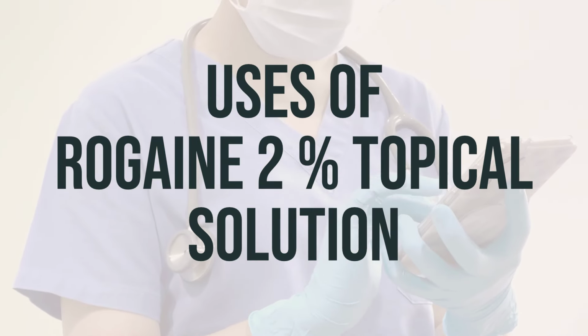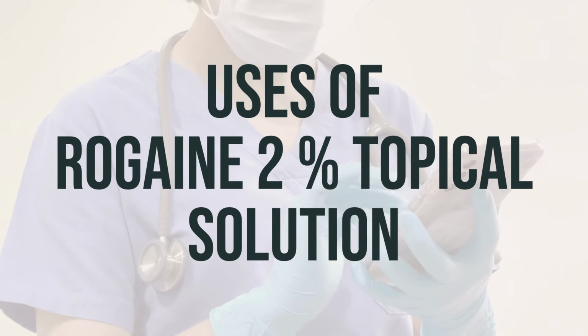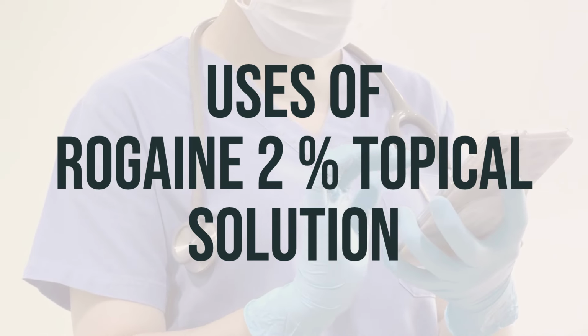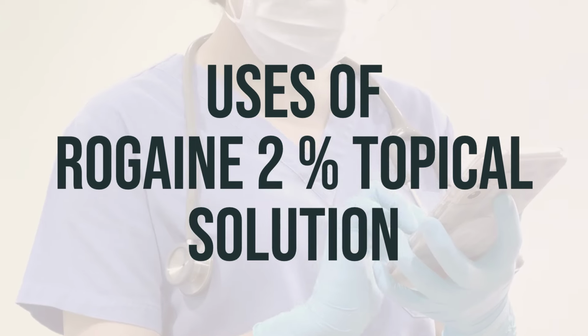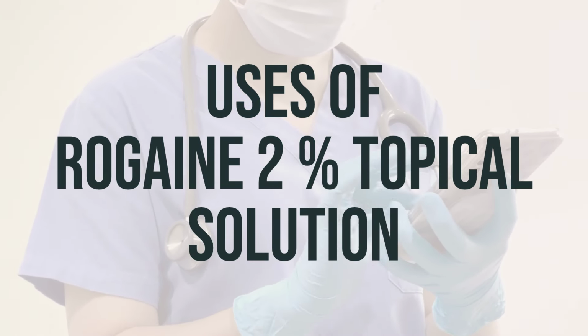Rogaine 2% topical solution, also known as Minoxidil, is used to help promote hair growth in men with male pattern baldness. It is not intended for use on the front of the scalp or receding hairline. This solution can also be used by women with thinning hair. Minoxidil is a vasodilator, but it's not completely understood how it promotes hair growth.